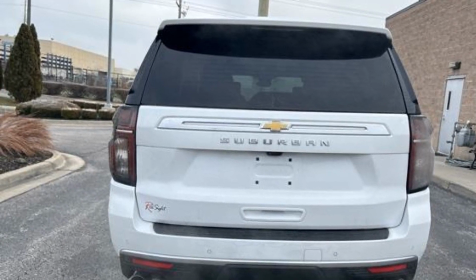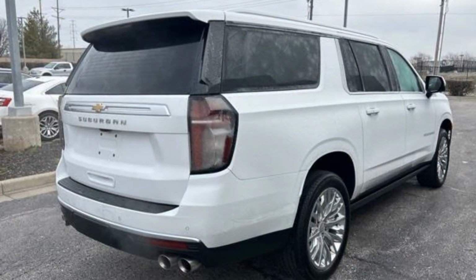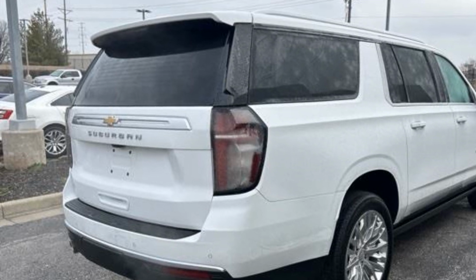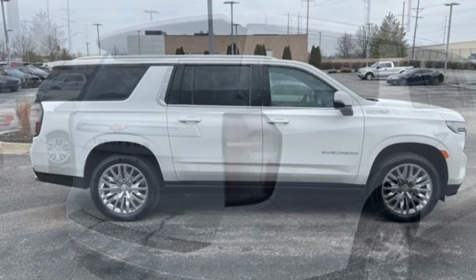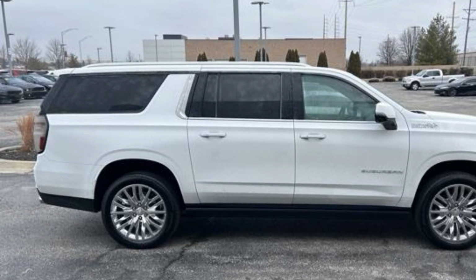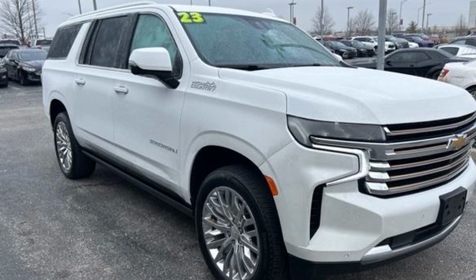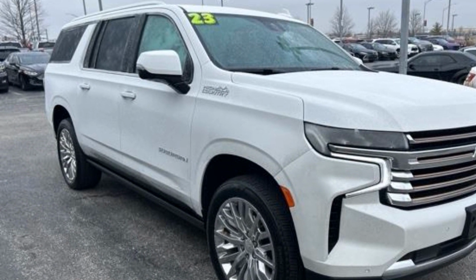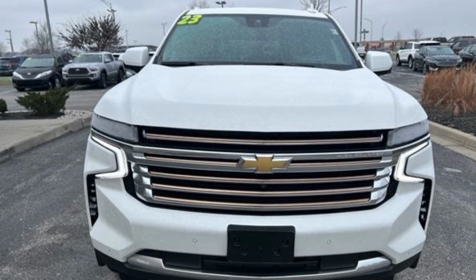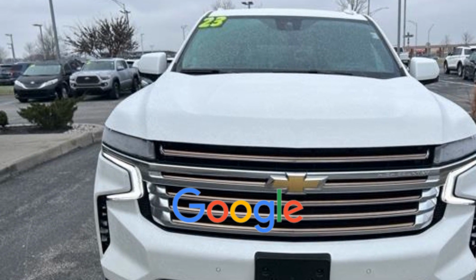Cross-traffic alert, lane keeping assist, side view mirrors with turn signals, lane departure warning, Wi-Fi hotspot, heads-up display, satellite radio, navigation, premium sound system, multi-zone air conditioning, four-wheel drive, blind spot monitor, parking aid sensor, third row seating, heated side view mirrors, leather seats, backup camera, memory seat, cooled front seats, heated rear seats. This is a top-rated dealer.